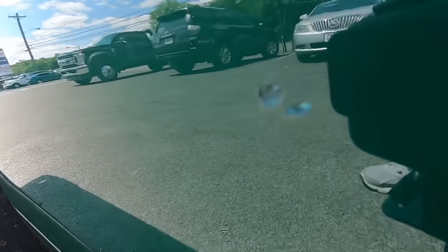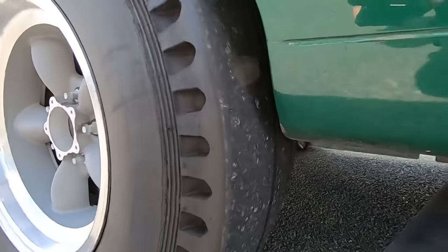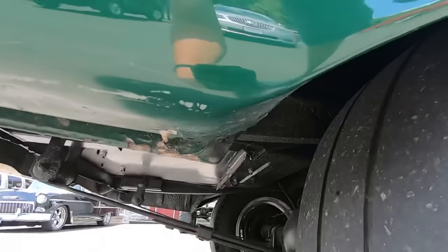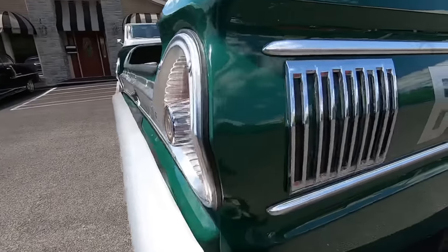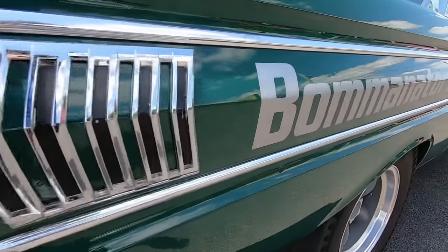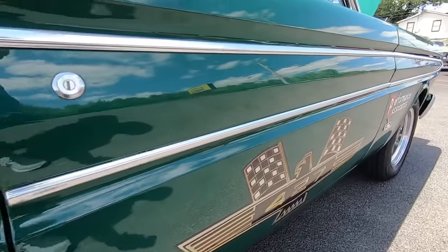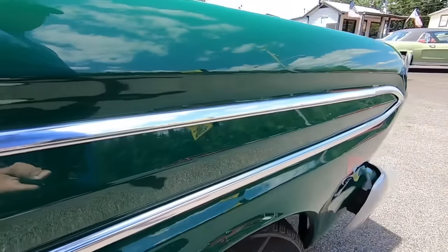We've got a chip back here as well. Got a couple little bubbles popping up there. And a couple little cracks in the back here. A little bit of pitting on some of your trim. Coming back this midsection. Nice and clean, straight.